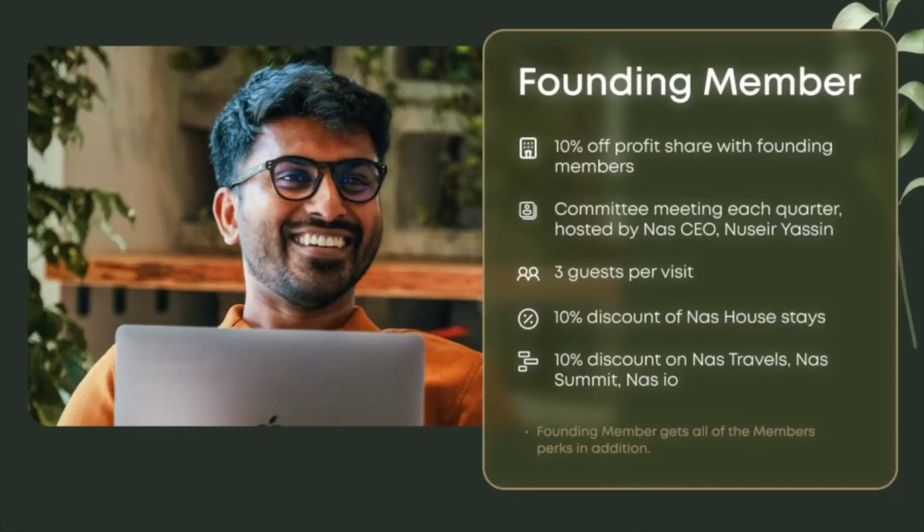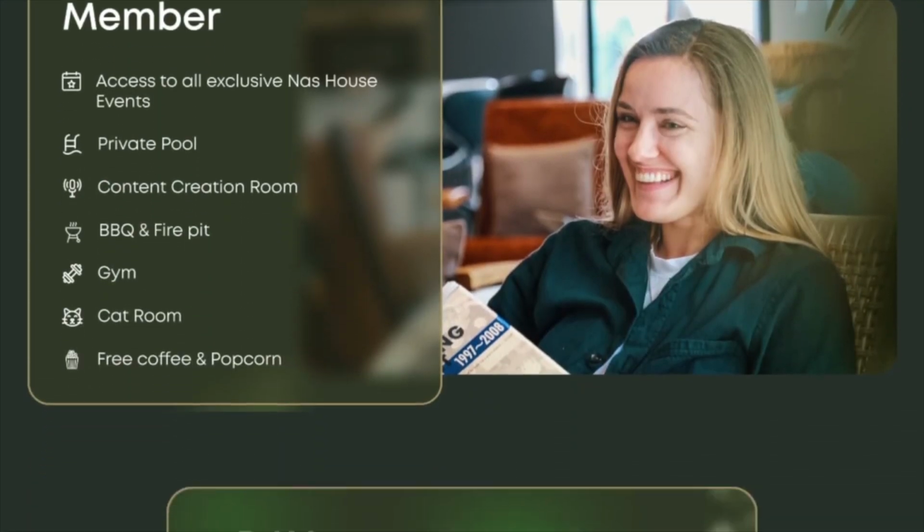Nas House offers several membership options. You can become a founding member, a regular member, or opt for a day pass. With all these perks, Nas House truly offers great value for money. It's not just a place to network, it's a community where you can thrive.